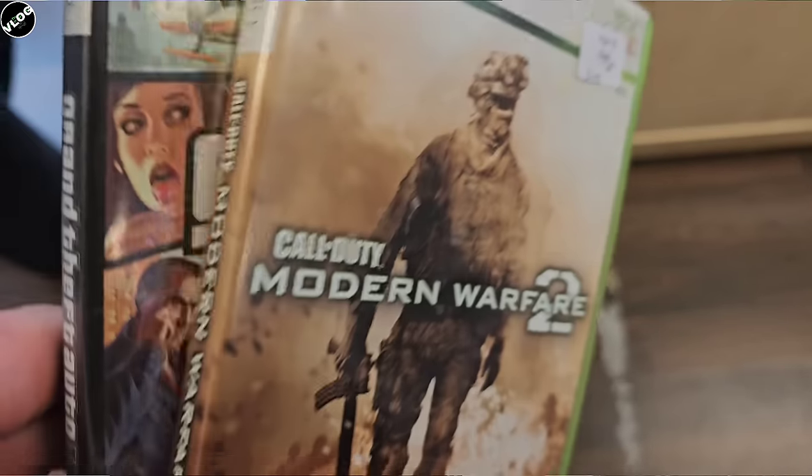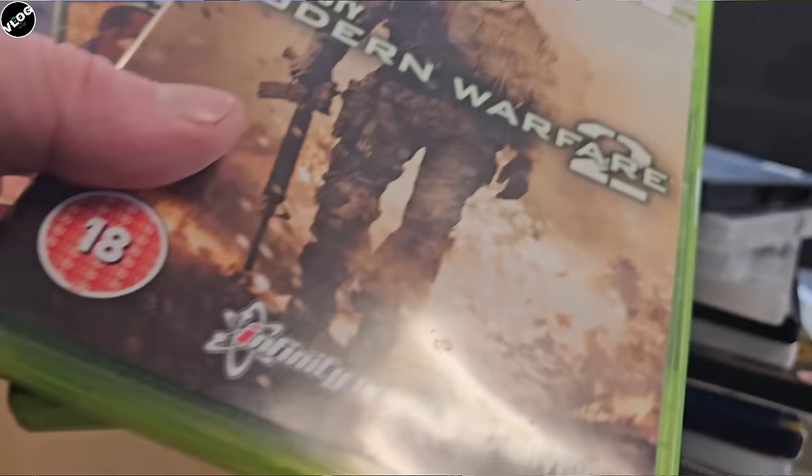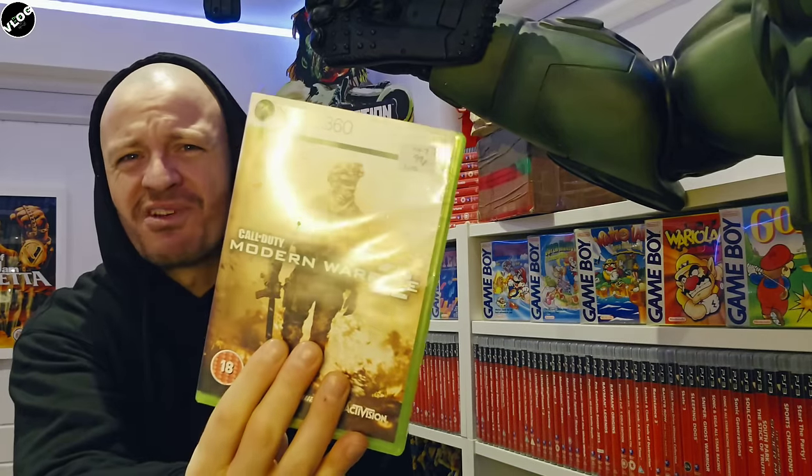I did, however, on the way home, go to my local charity shop and grabbed a couple of games that are worth picking up. This is the one that charges just £1 for a game. So the first one was Modern Warfare 2. Not really much value in that.